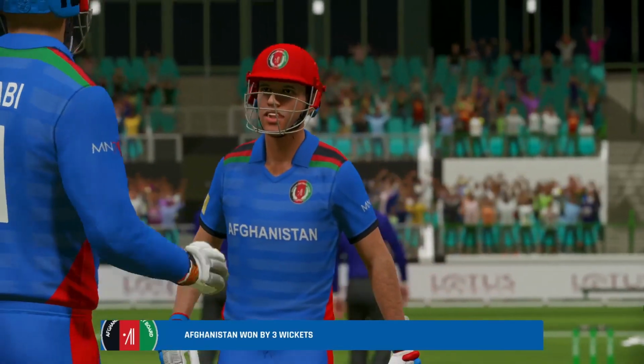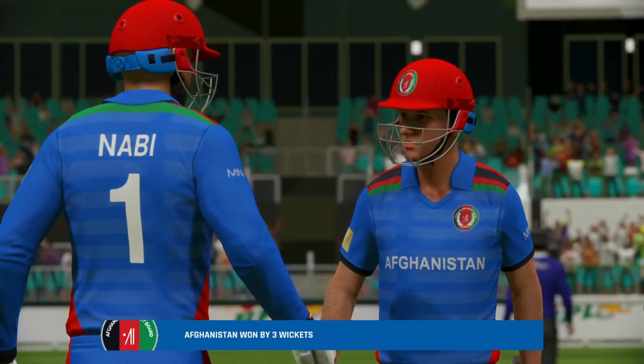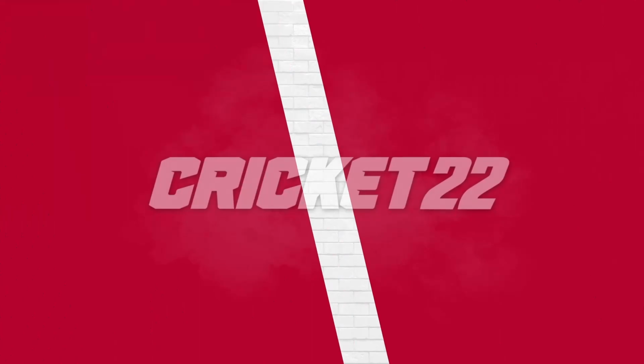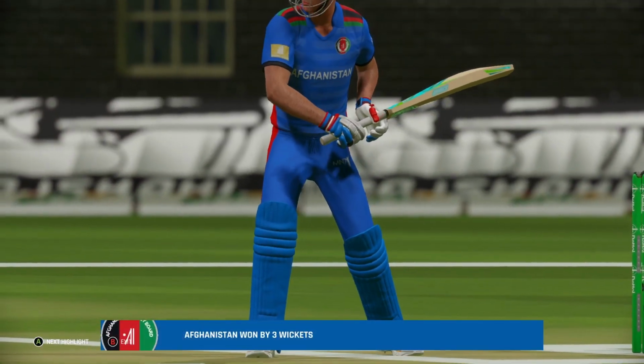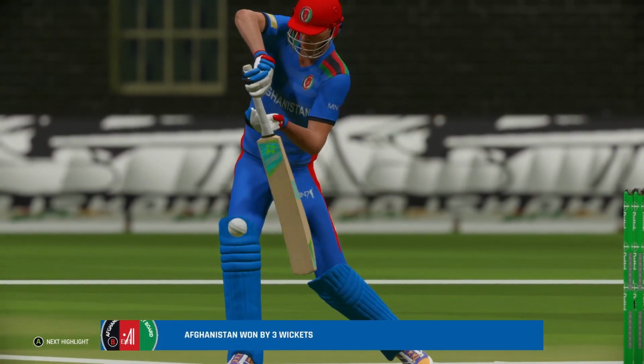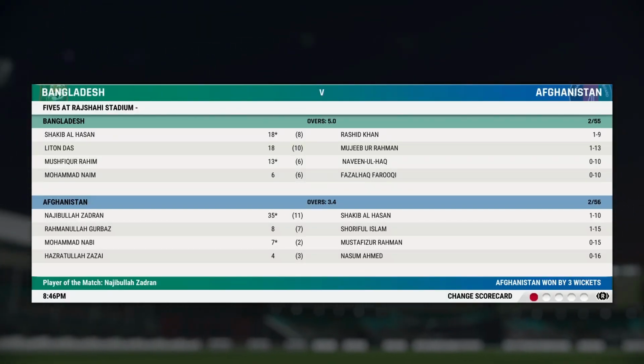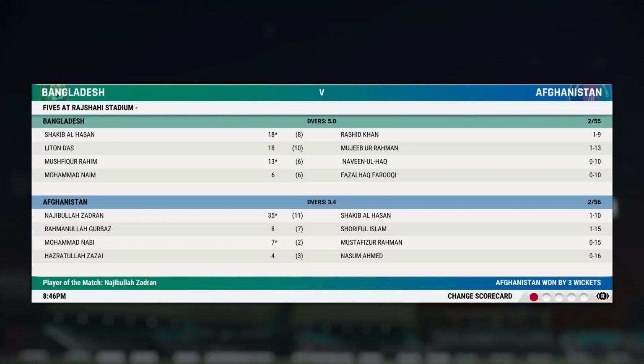That win never looked in doubt from very early in the match. It's been a great performance and a deserved win. Not sure which way this match was going at first, but it ended up being a pretty easy victory.